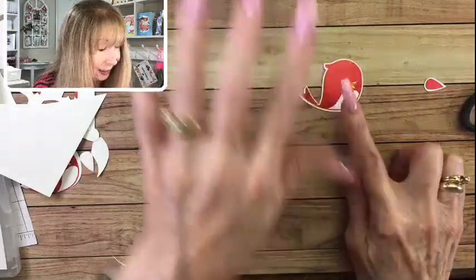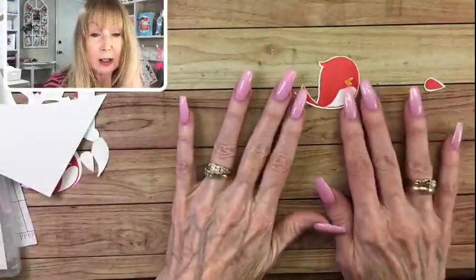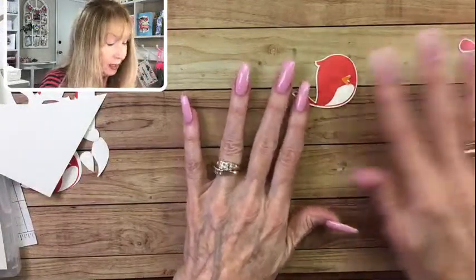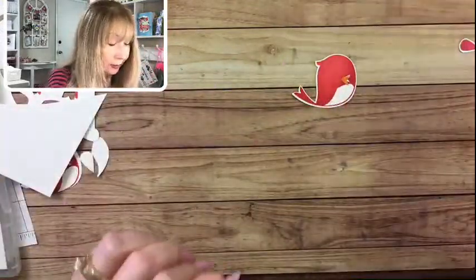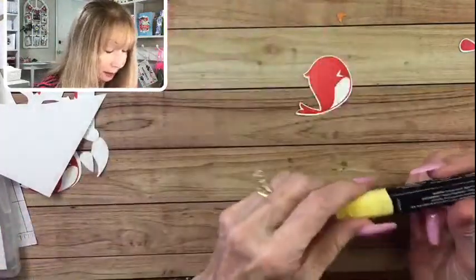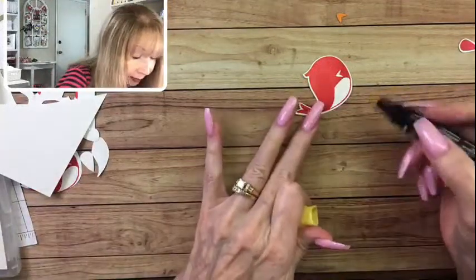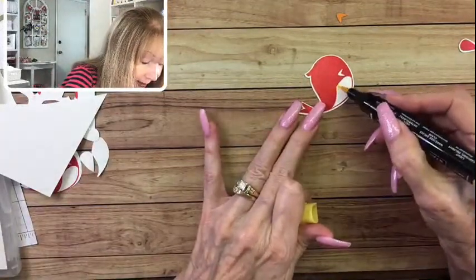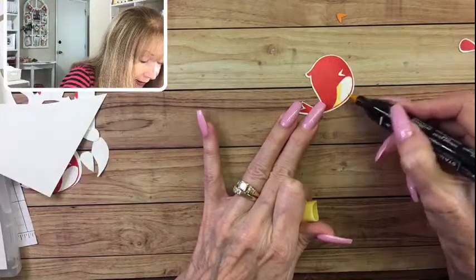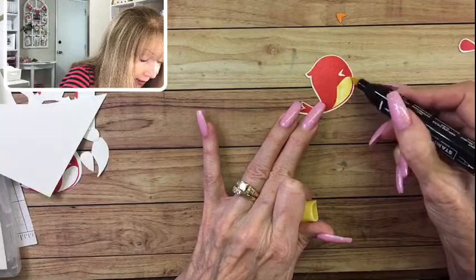Isn't that darling? All right, now we're going to work a little bit with our songbird. So what we're going to do first is give him a bit of a yellow breast, yellow tummy. And I'm going to use a light Daffodil Delight Stampin' Blend to just give him a little light yellow underside there.